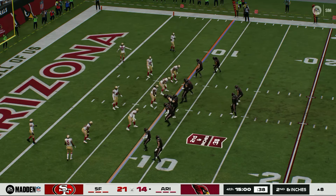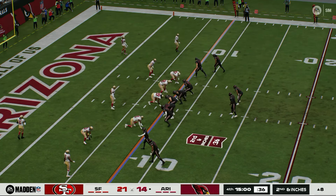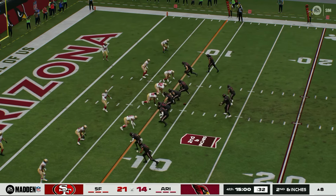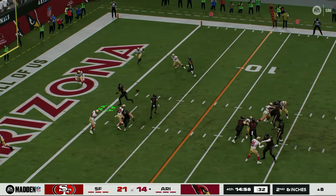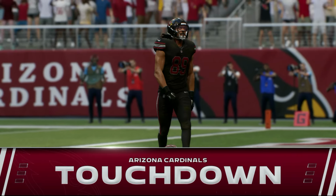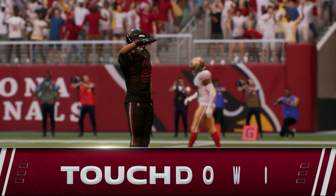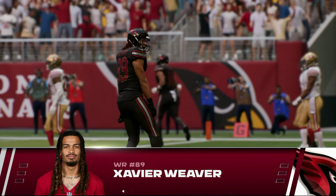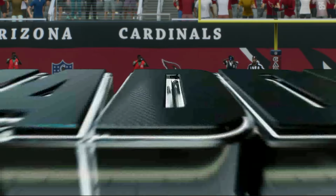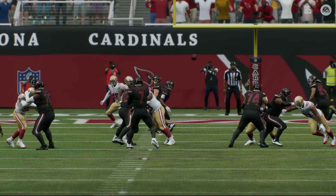Second and inches. Working out of the gun, here's Brissett. It is brought in the end zone. Touchdown, Cardinals. A huge touchdown there in the 4th quarter, and now just a point away from tying the game.